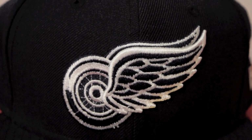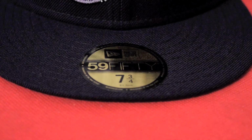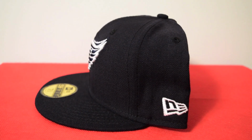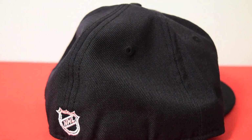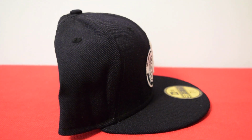So yes, let's take a look at 7 3/4, 59.50. Beauty. And let's take a look at other details of the cap. Dark UV on this bad boy.